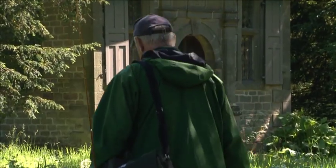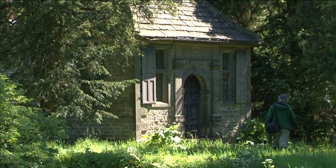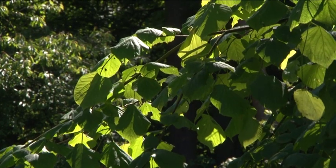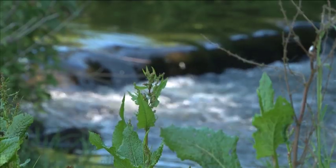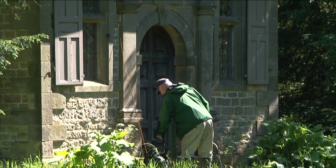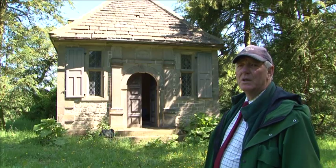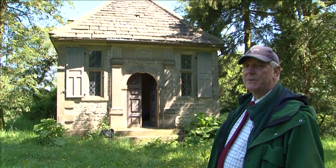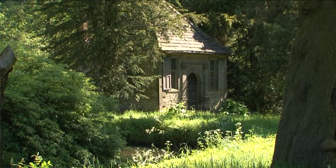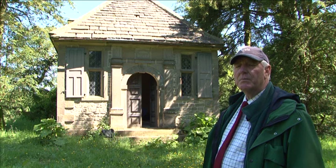Nestling in a quiet corner of the privately owned Beresford estate, the fishing temple has stood for over 300 years. It enjoys a sheltered environment here in Derbyshire Dales and is all but completely surrounded by the meandering River Dove. So here we've got the fishing hut, although it's affectionately known now worldwide as the fishing temple. It was erected in 1674. We can see the date just above the portal on the building there, and it was built by Charles Cotton.